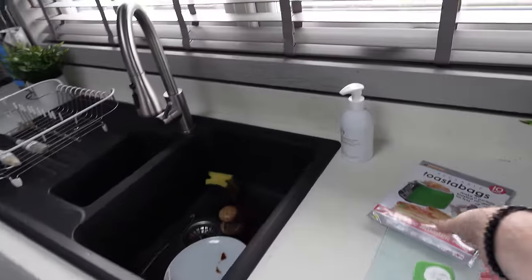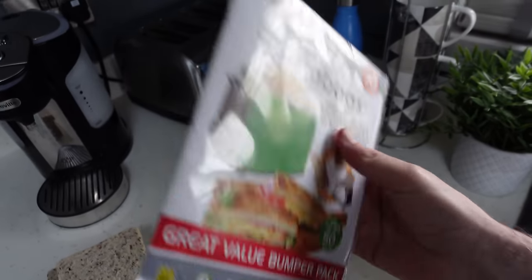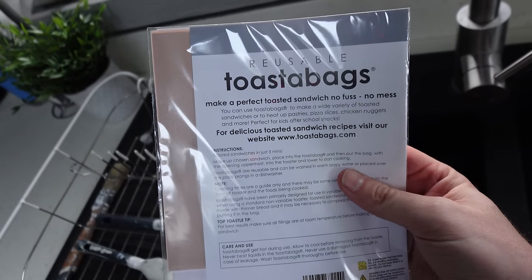Let's check the wires. Right, we're going to try these reusable toasty bags. So, how come I've never discovered these? Well, we used to sell them. Yeah, we did. They used to be very popular and we used to sell them. Toast a sandwich in just 3 minutes.